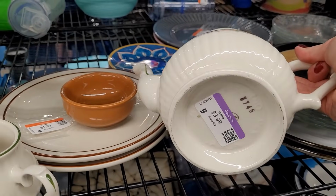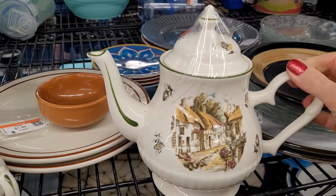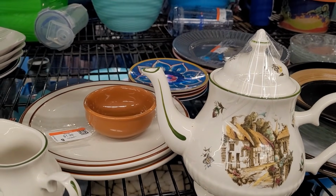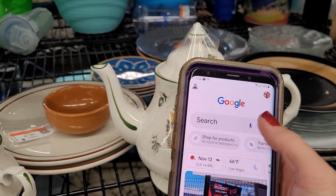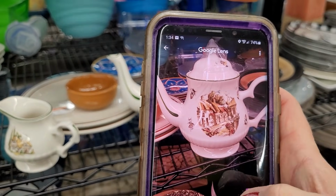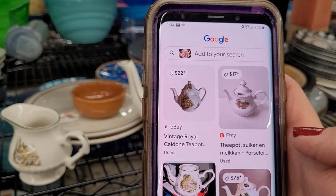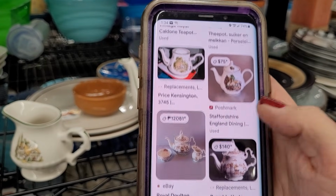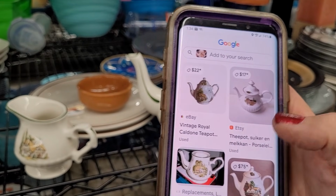These don't sell ever so well for me, but I think I'm going to take a look using my Google Lens and see how they're doing in the market at the moment. So what I will do is get my phone, we'll go to a Google browser, and in the browser we'll use the little camera at the top search bar to take a picture in Google Lens like this, and then Google will go through its database and come up with matching pieces. Here is a similar one. That one's Staffordshire. Yeah, the Kensington ones don't do ever so well.